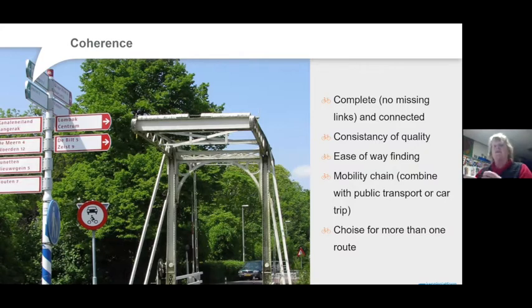If you do not connect them, people will not be so eager to use the bicycle in the city. They use it only for one route. And it's very important to have the option to choose more than one route, because this street I show here in the picture can be very nice at daytime, but it can be a hazard at nighttime. So when it's dark, most cyclists like to have another route.